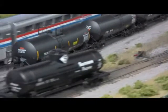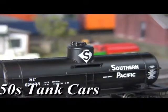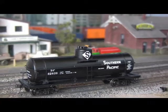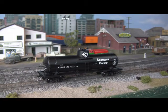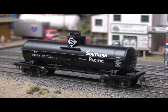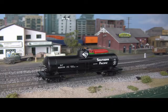And on a similarly cylindrical note, Intermountain is proud to introduce riveted tank cars of the 1950s era. Built in an era before welded construction was feasible, Southern Pacific was noted for equipping many of these cars to haul liquid sugar, marking them as such with the now iconic bold S on the dome. These cars were frequent guests at sugar mills throughout California, from Crockett on the Carquinez Strait, east to Tracy and Manteca, and south to the Imperial Valley.